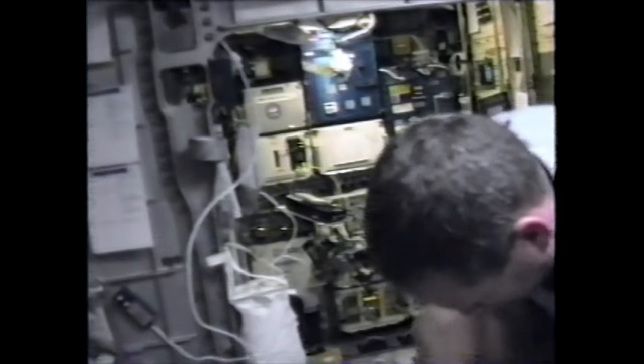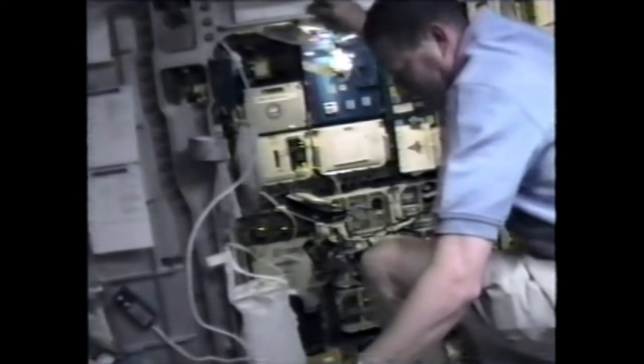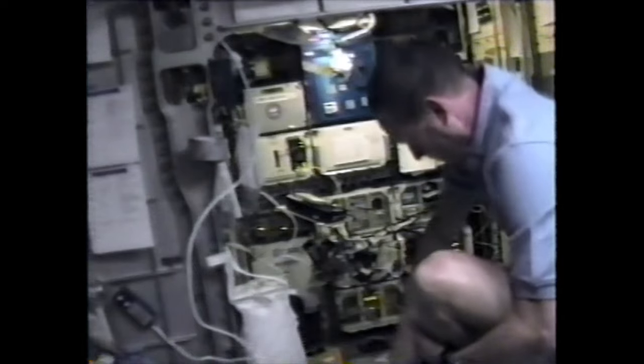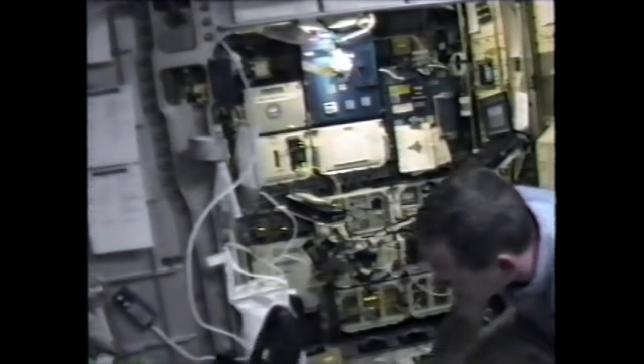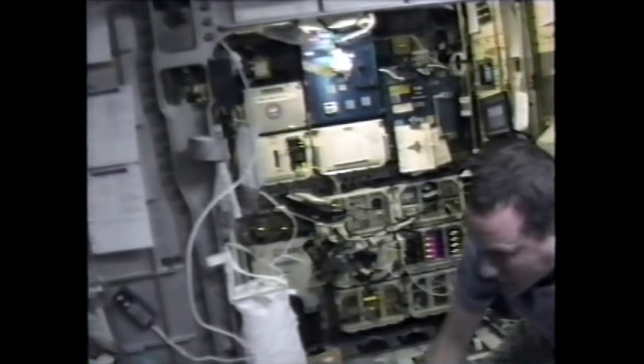This is Mission Control Houston, now with a live view inside the Space Hab Research Double Module. The Space Hab Module is located in Columbia's payload bay and is a pressurized module accessible to the crew from a tunnel that is attached to the middeck of Columbia.